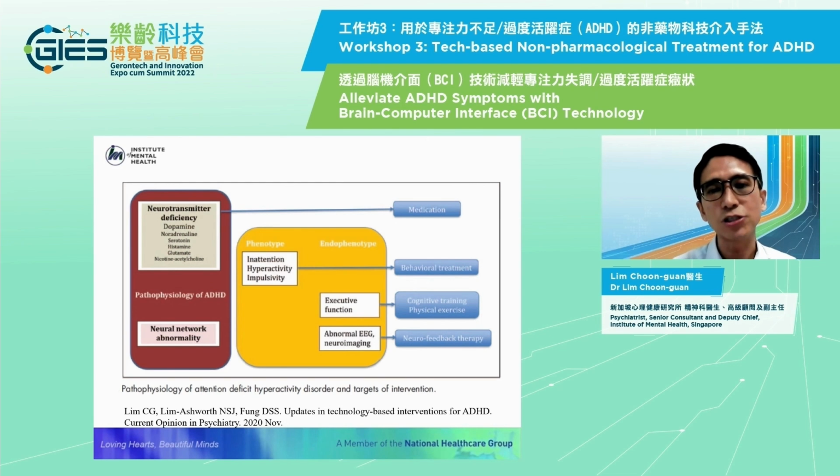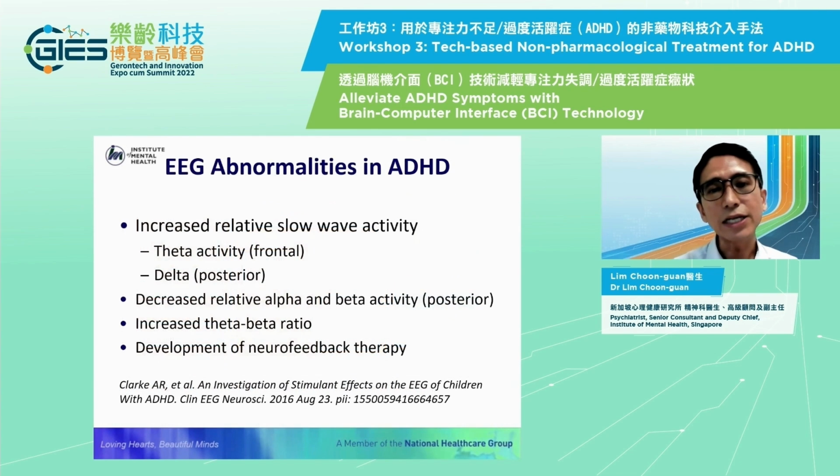If we look at the pathophysiology and also the phenotypical characteristics of the condition, the other areas which we can target include the executive functions, for which cognitive training is possible, as well as abnormal EEG. In ADHD, there were studies that have shown that these children tend to have relatively higher proportion of slow waves, particularly theta and delta waves, for example. Neurofeedback therapy has been developed to train the individual to suppress these slow waves.